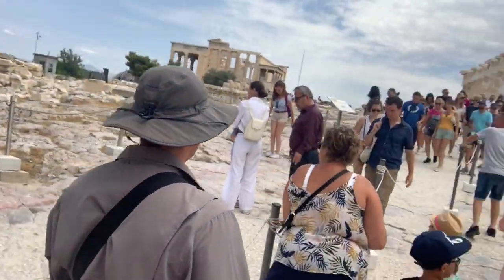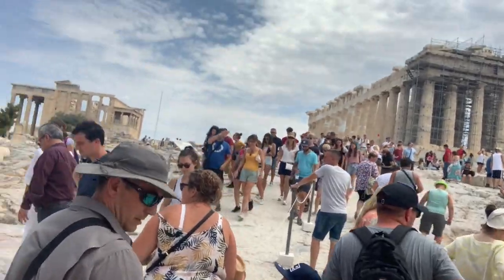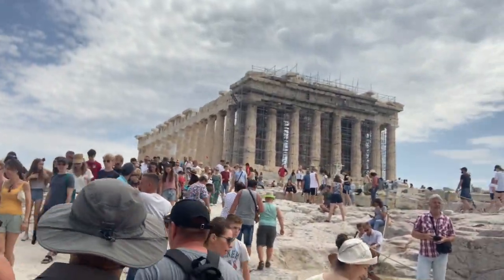So I'm walking into the entrance at the Acropolis. It's beautiful. We are the highest thing up here, and we are approaching the Temple of Athena. Stay with me, girl. And it is really cool.